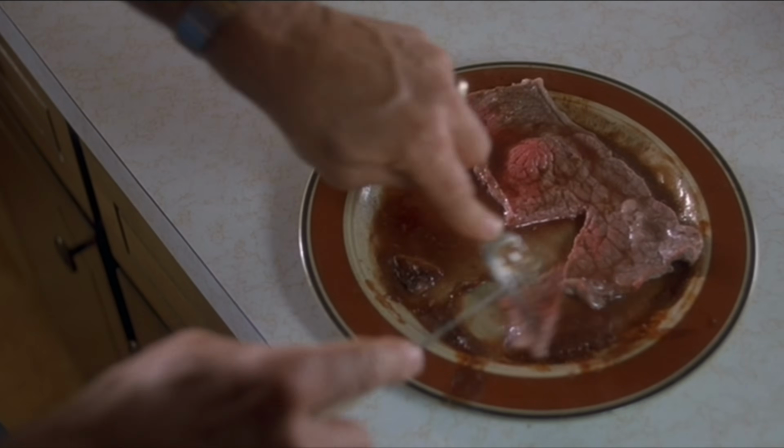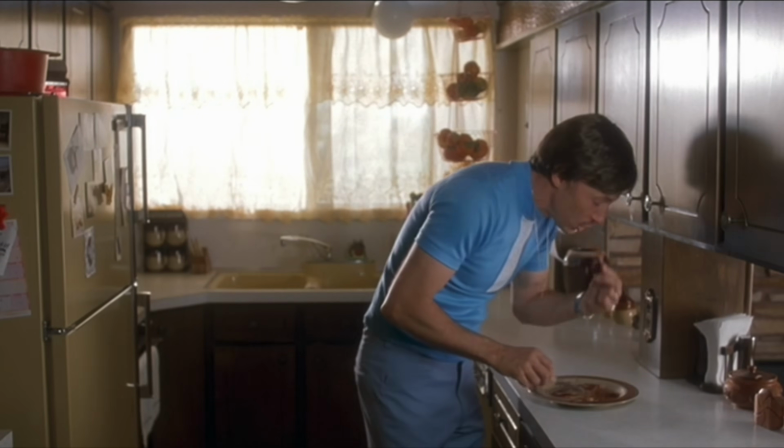The part was then offered to actor John Grise. When Grise's manager urged him not to take the role, John shrugged him off and said he would read it anyway. He recounts it like this.